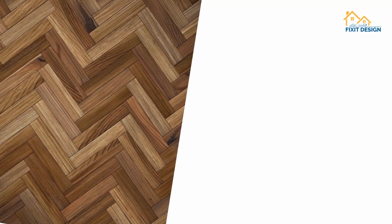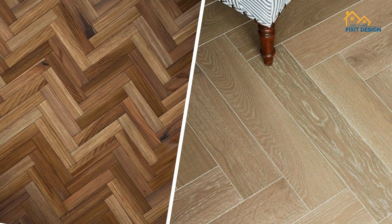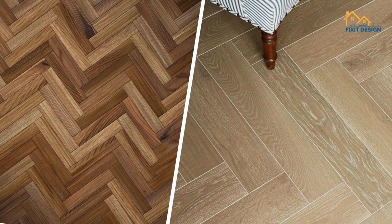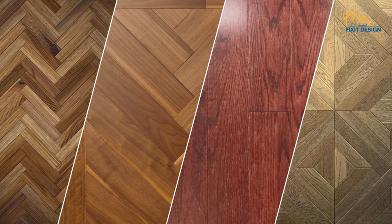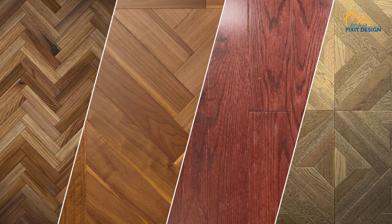Segment 3: Mixed Wood Tones. Mixing different wood tones in parquet flooring can create a captivating visual contrast. When styling, consider incorporating furniture and accessories that complement the various wood shades while maintaining a cohesive overall look.